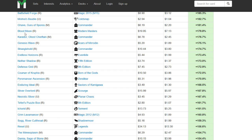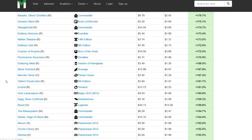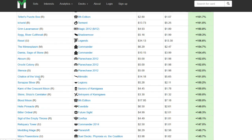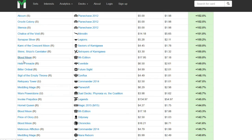So again, that would be something I'd have overlooked a couple years ago with my hastiness to disregard the commander and casual format. So Teferi's Puzzle Box again goes in Mindseas, and then we have more slivers. So Chalice of the Void, this card's going crazy in Modern. It shuts Delver down. But most of these you can find some sort of justification of why it's gone up.